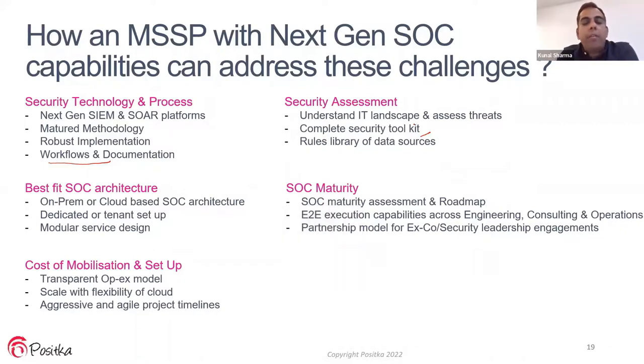The next part is about what kind of security architecture the next-gen SOC partner will provide. Do they have a scalable and flexible cloud-based SOC platform to offer? Do they offer you modular services? We have talked about a host of services, right from alert monitoring to brand squatting and domain monitoring, you can have so many things. Does the MSSP partner have the capability to deliver those services to you in a SOC architecture which works best for you?